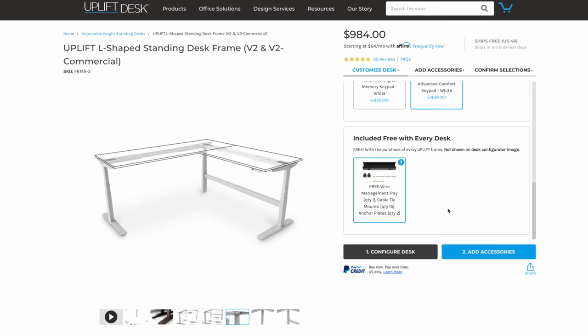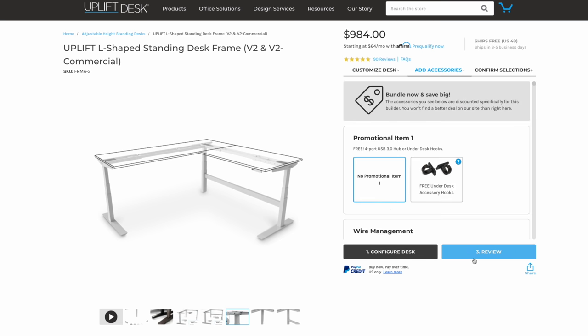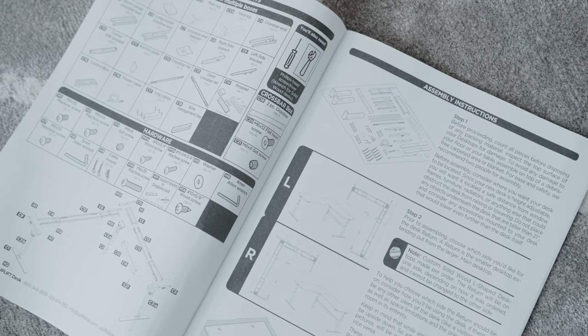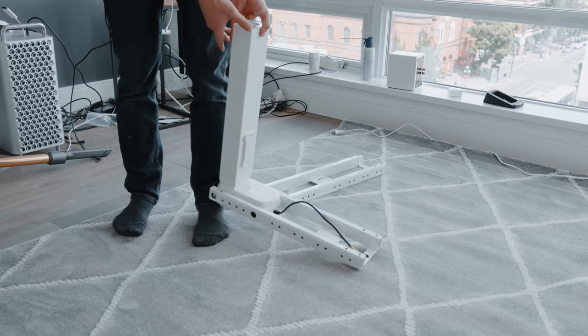So Uplift actually kindly provided me with a standing desk frame, and they have a few options, including a commercial option, which is one that I went with. And the difference with that is that it's actually able to go a little bit lower on the minimum height, and it also has a cross beam across that supports the entire desk, and it can actually carry over 350 pounds of load. So that was perfect.